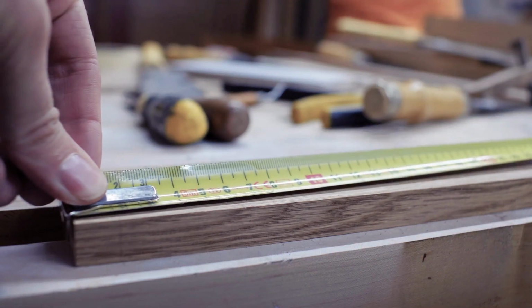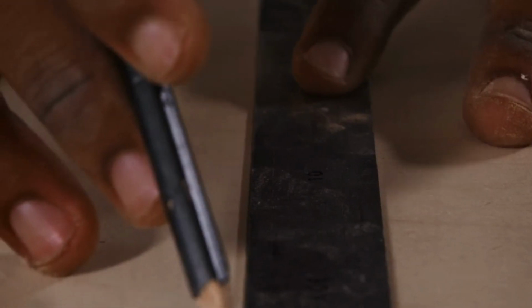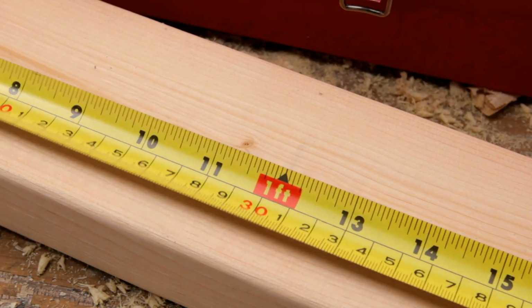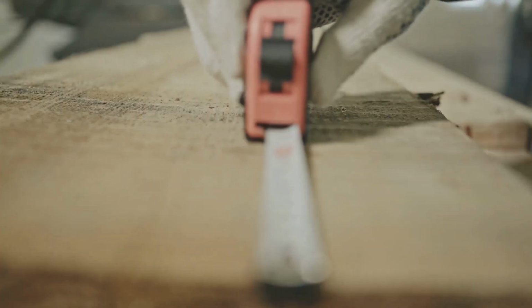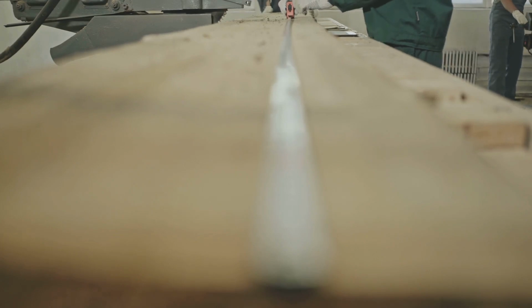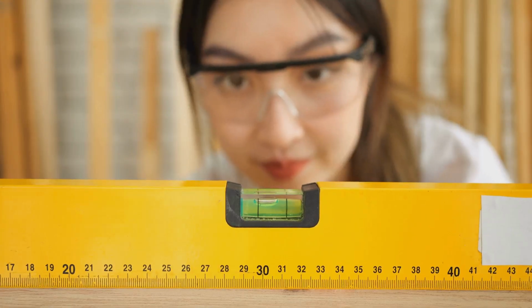Precision is key in any project, big or small, and that's where measuring and marking tools come in. A reliable tape measure is a must-have for any toolbox. Look for one with a sturdy blade that extends smoothly and retracts easily. A 25-foot tape measure is perfect for most home projects, allowing you to measure everything from room dimensions to furniture placement.